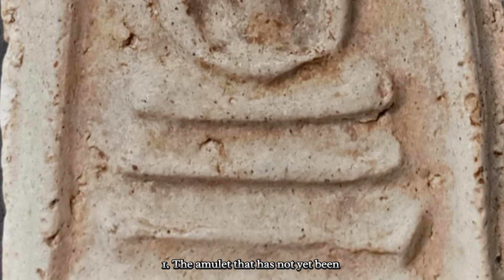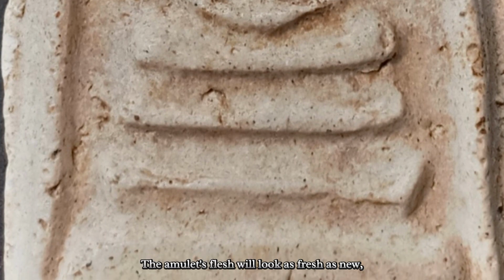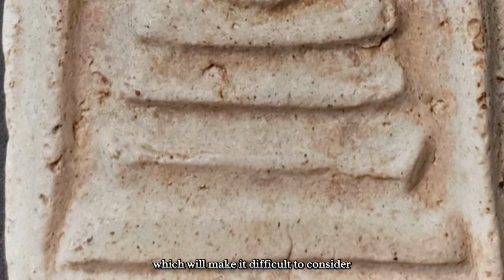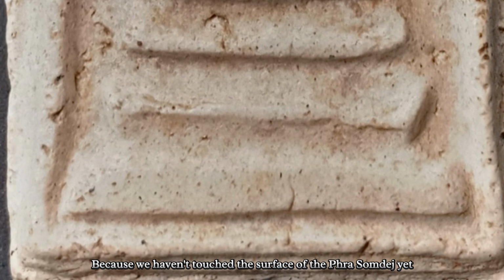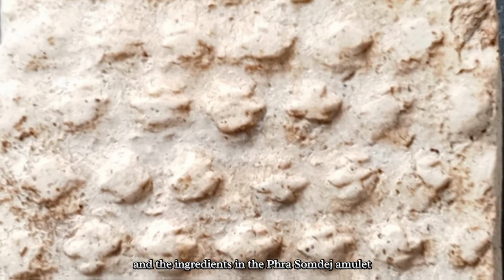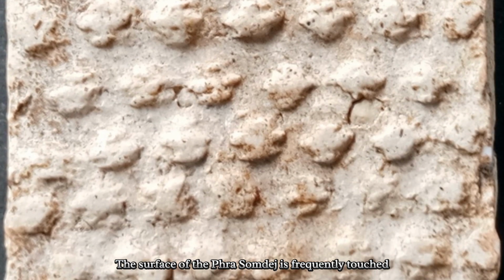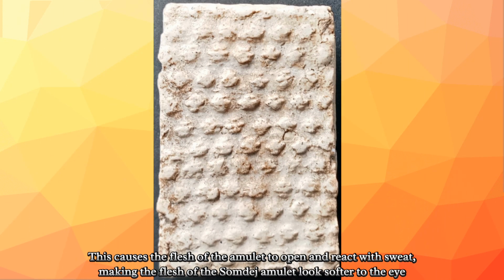One, the amulet that has not yet been used has a perfect and clear appearance. The amulet's flesh will look as fresh as new, which will make it difficult to consider, because we haven't touched the surface of the Phra Somdej yet and are unable to see the mass substances inside it. Two, Buddha amulets that have been used are easier to consider. The surface of the Phra Somdej will be open to reveal materials, mass, and the ingredients in the amulet. The surface is frequently touched, which causes the flesh of the amulet to open and react with sweat.